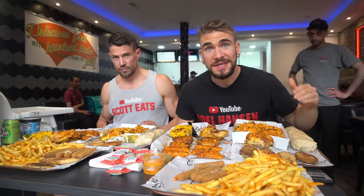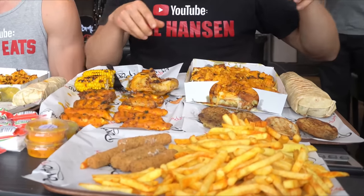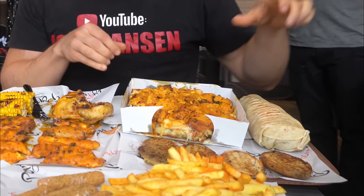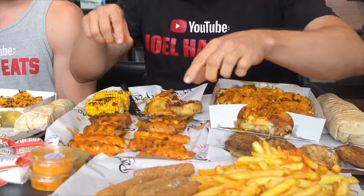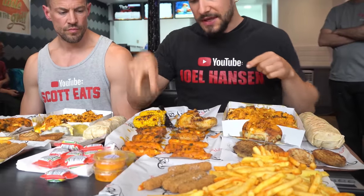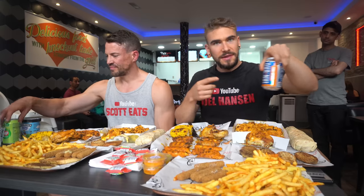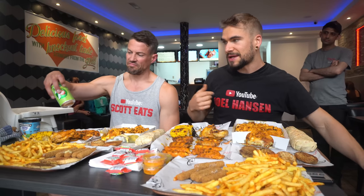Hi everyone, so here we are with the Cheeky Chicken Challenge. Very, very, very large. So much so, this is a full table of food. So we have the big thing of fries, mozzarella sticks, garlic bread. This is a spicy tot box, which is tater tots, cheese, and sauce. The big wrap, we have the chicken tenders, the chicken wings, the corn on the cob, the chicken breast, the pint of Ben and Jerry's ice cream, and a soda. I went with an Irn-Bru as we are in Scotland. This is Scottish soda.